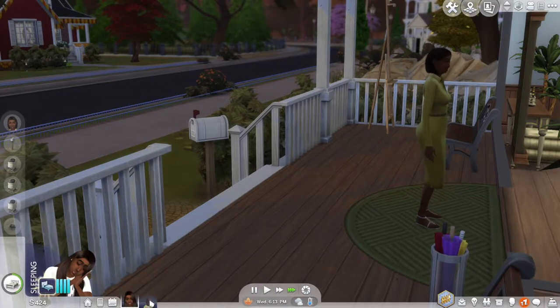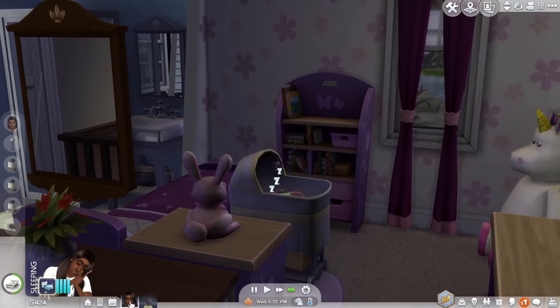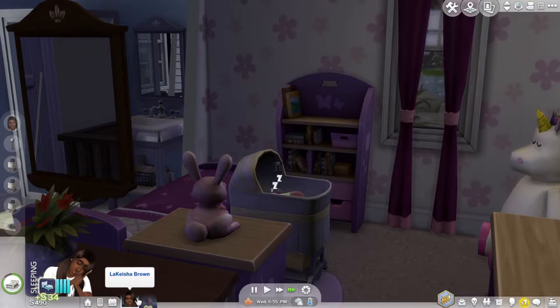See, when your baby's sleeping, you're supposed to sleep. It's the only way to do it, guys. I don't got no kids. But it's one thing I know. When the baby sleep, you sleep. Because there ain't no other time you might be able to sleep.